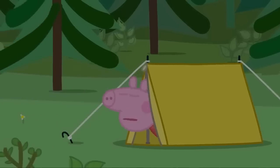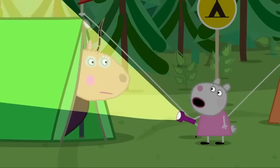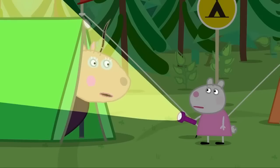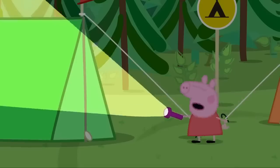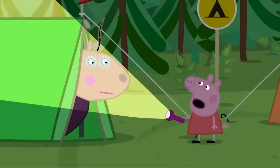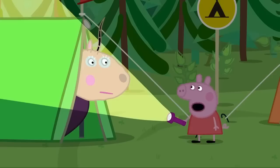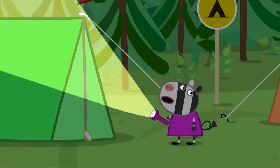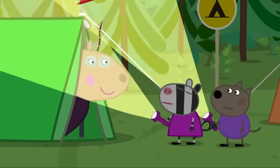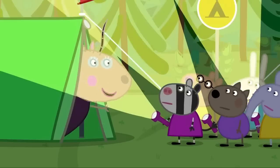Susie, where are you going? Madam Gazelle! I'm a bit scared. Oh, would you like to come in? Yes, please. Madam Gazelle, I think I'm a bit scared too. Can I come in, please? Of course. I think I might be scared later. I might be scared later too. And me! Come in, everyone.